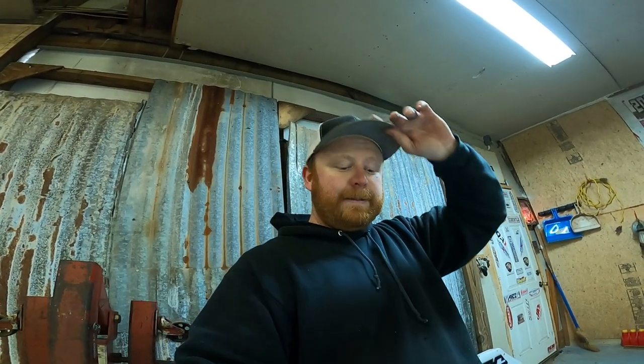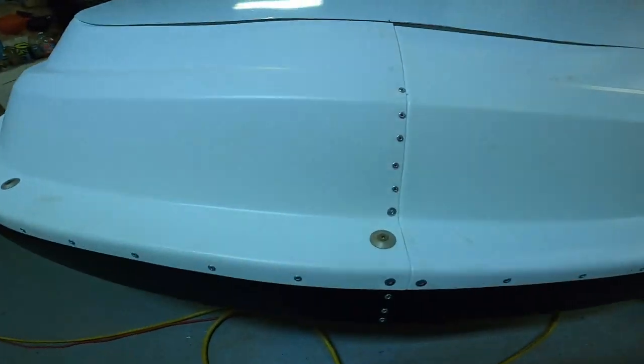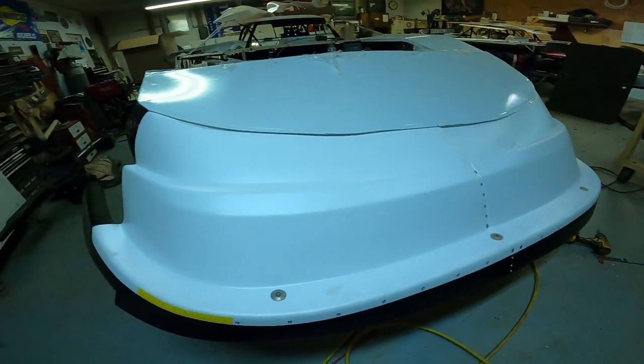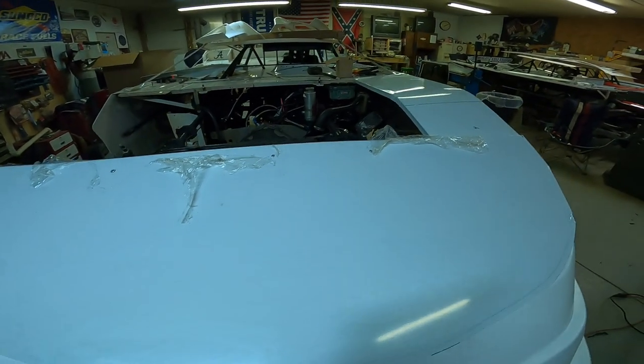So I told you guys I was going to get the valence pop riveted on the nose, and then I'd pick you guys back up. To be honest with you, I failed. I got in here and got to working and slap forgot about the camera. So just kind of a quick update. I did get the valence pop riveted on. Also got the nose bolted onto the car. And got the filler panel, it's just semi pop riveted up right now. Got my bead roll around the edge there.